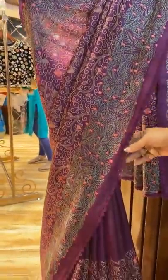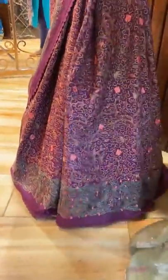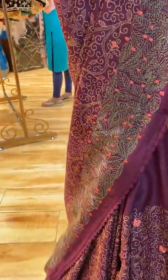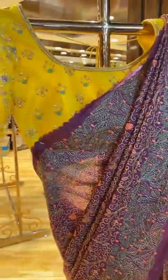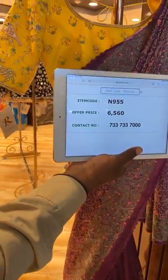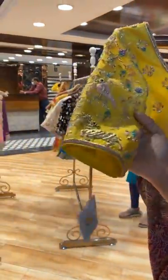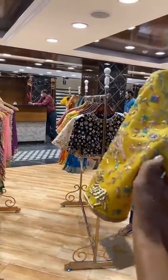Another saree, very beautiful purple color, tussar, very pretty thread work, really lovely saree, and crochet border, complete thread work, and this is the pallu, complete work, wow, too good, very pretty. And this saree pricing and details: 6,560. Take a screenshot and send us on 733-733-7000.